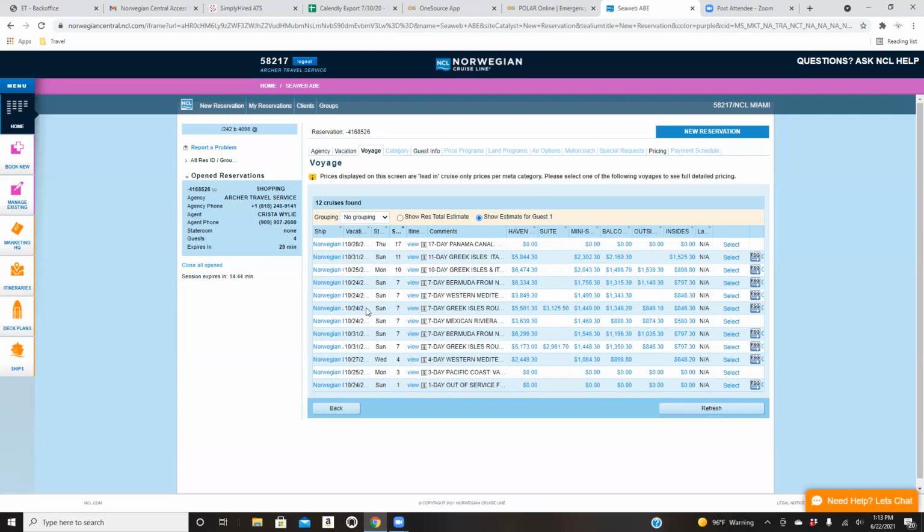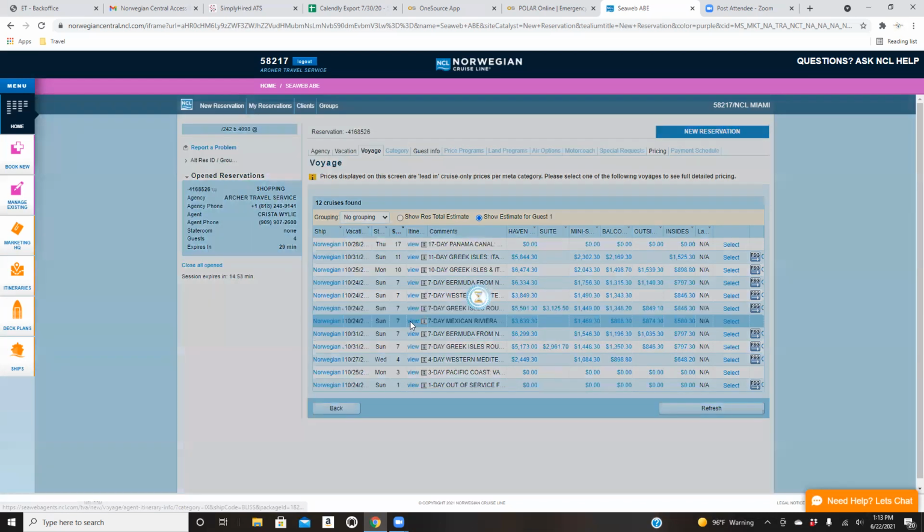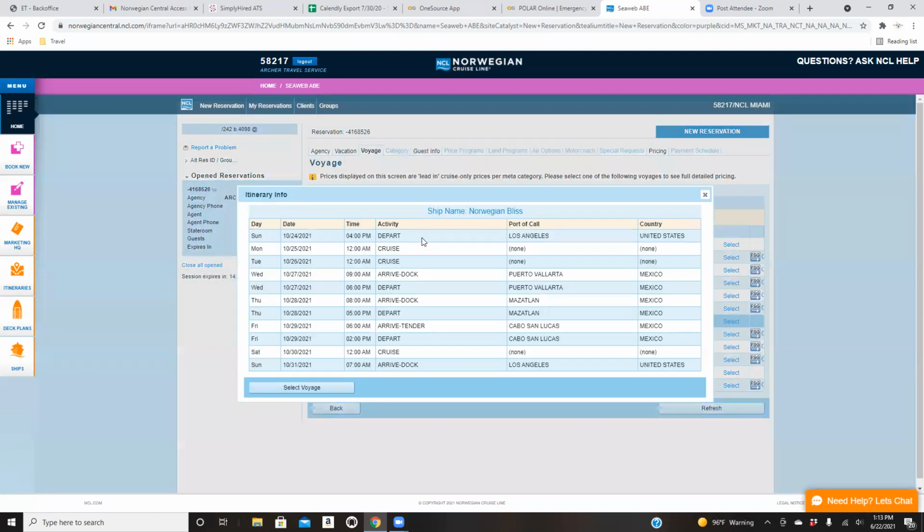We don't want to do that. Here's a 7-day Greek Isle. Here's Western Mediterranean, 7-day Bermuda, Mexican Riviera. So let's look at the itinerary. It departs out of Los Angeles. They cruise for 2 days. They arrive in Puerto Vallarta at 9 a.m. They leave at 6. The next day they're in Mazatlan. The next day they're in Cabo San Lucas. The next day they're cruising, and then they are back to LA.